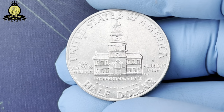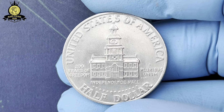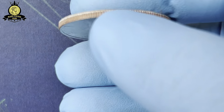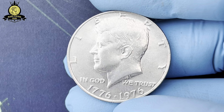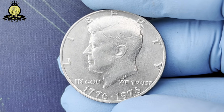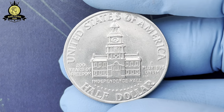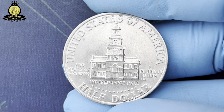Among them, none captured the spirit of the moment better than the 1976 Kennedy half-dollar, a coin that was meant to be commemorative, yet has become something far more than that over the years. This wasn't an ordinary half-dollar, and 1976 wasn't just another year in U.S. mint history. The entire nation was swept up in patriotic fever, and the Treasury Department made a decision that would shape the legacy of American coinage for generations.